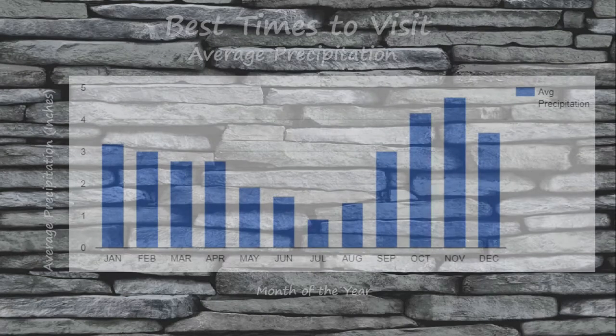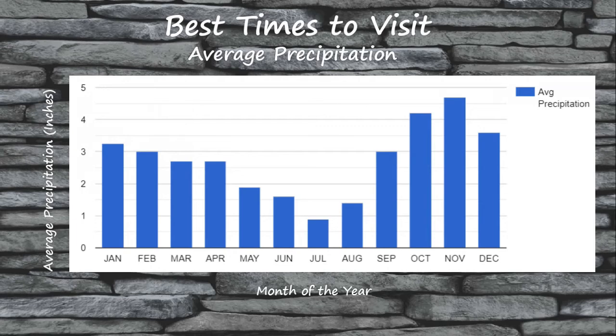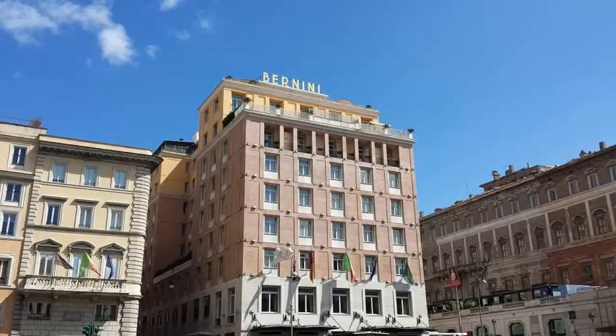If you're planning on doing a lot of exploring outdoors while in Rome, then the last thing you're going to want during your visit is a lot of rain. For that reason, I would suggest that you take into account the average precipitation levels throughout the year before planning your visit. If you're looking to avoid wet weather, then you're definitely going to want to avoid the autumn months of September through November. These months typically see the most precipitation throughout the year. Instead, I would target either the spring or summer months, which tend to be much drier in Rome.